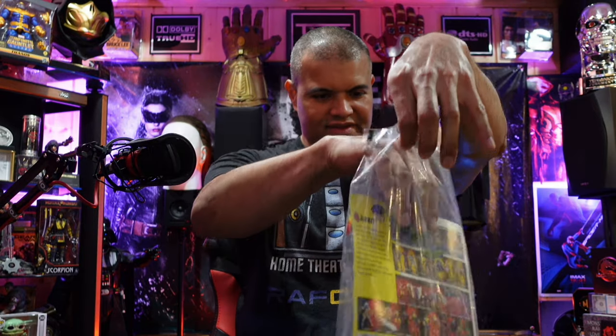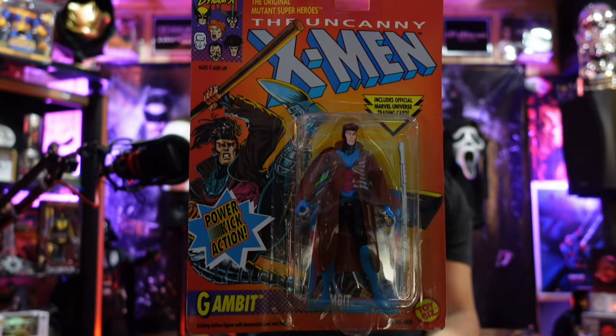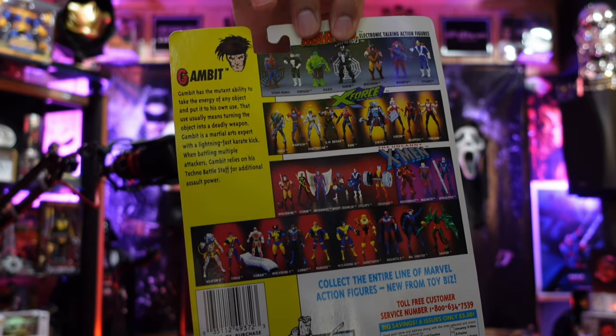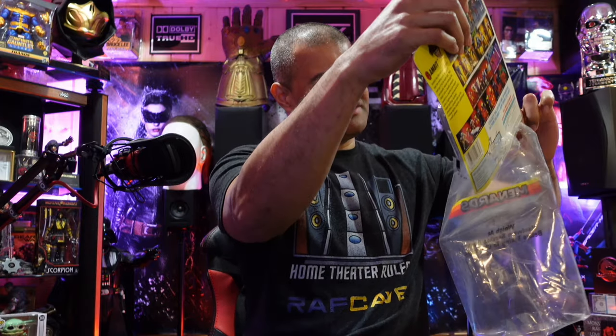All right, diving deeper. We have another X-Men toy. This is Gambit from the Uncanny X-Men. Oh yeah, all them Marvel characters now in the MCU. Sweet. Power kick action.